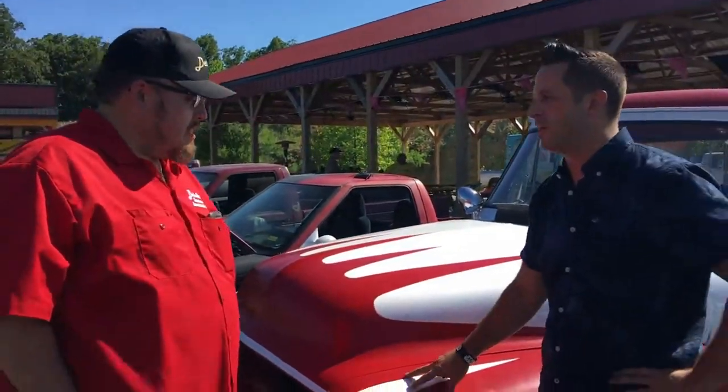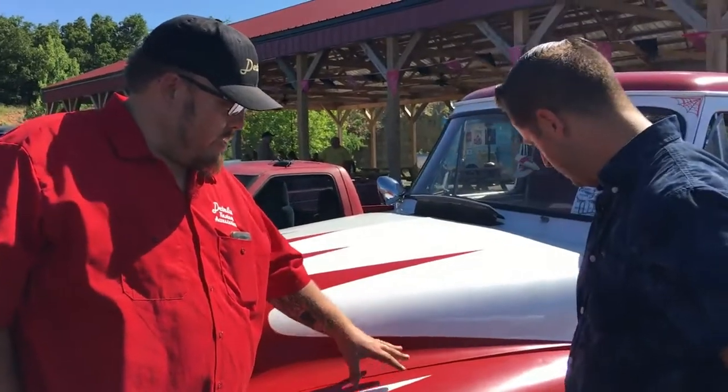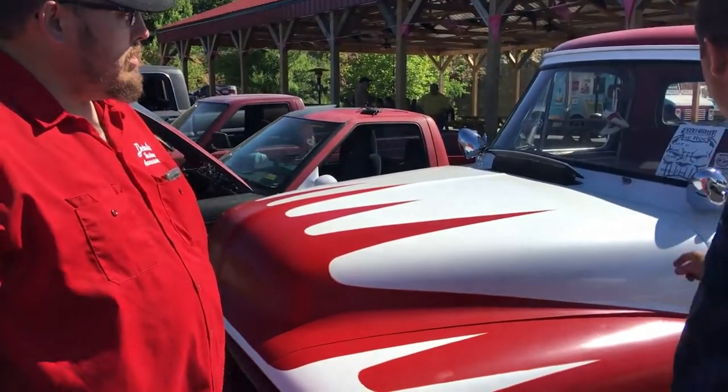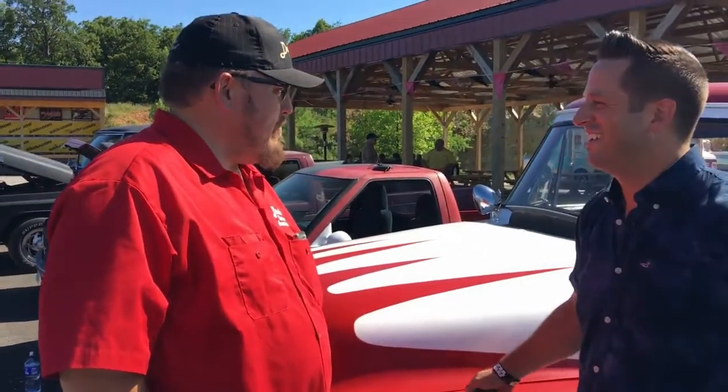And then is this a custom paint job, I assume? Cadillac pearl white with fire red metallic paint as the scallops. Were these original? No, those are just aftermarket fake dummy spots.